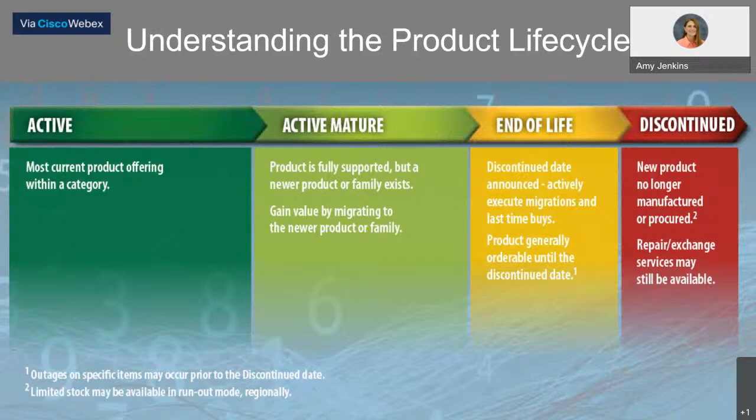End of life means that a discontinued date for a product has been announced. Typically, a product would turn end of life within 18 to 24 months of being discontinued. This alerts customers to actively look for migration paths and/or make last-time buys. Discontinued means that new product is no longer manufactured. However, repair and/or exchange services may still be available.